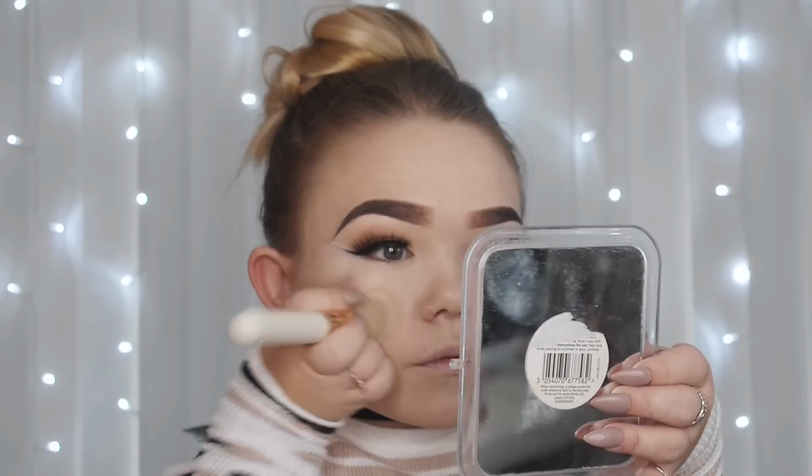So smooth, like a baby's bum. I am so blown away by these brushes. It is almost like I have used a beauty blender all over my face, and it has given me this flawless effect, and it's melted onto my skin. So now I have done my concealer and it's looking absolutely snatched.